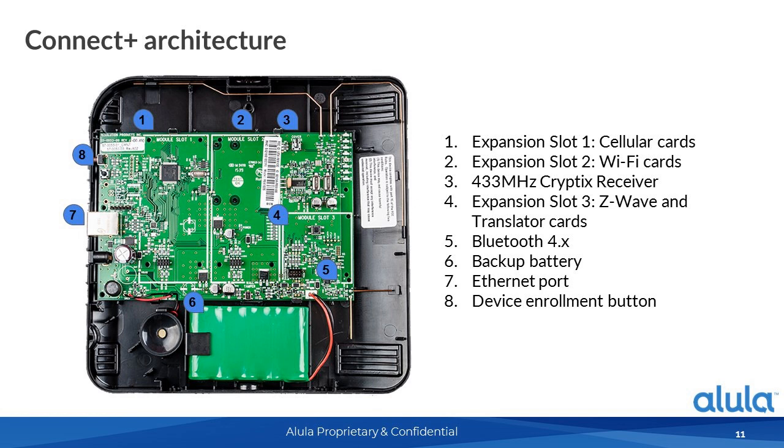All right, bottom portion of the panel, number 6 is our 24-hour UL backup battery. So it comes with a backup battery. Moving over to port number 7, we talked about the Ethernet. And like I said before, it's not necessary that you go Ethernet primary, but it's always fastest and it's always cheapest to go Ethernet. Remember, we do have the cellular and we do have the Wi-Fi option as well, but primarily we see folks leading with Ethernet.